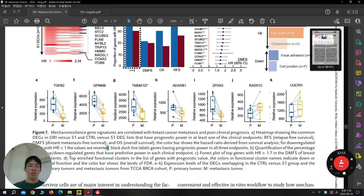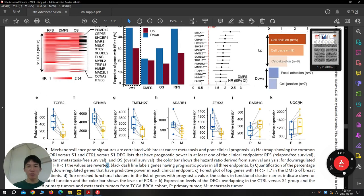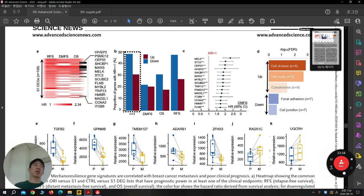Then they relate primary tumor and metastatic tumor. From these 108 genes, they found that these 7 genes are heavily involved in diagnosis of primary and metastatic cancer cells. TGFB2 and these 5 genes are less detected in metastatic cells, while these 2 genes are relatively higher in metastatic cells. So they want to link their previous RNA sequencing data to TCGA or any kind of previously well-known in silico data platform.